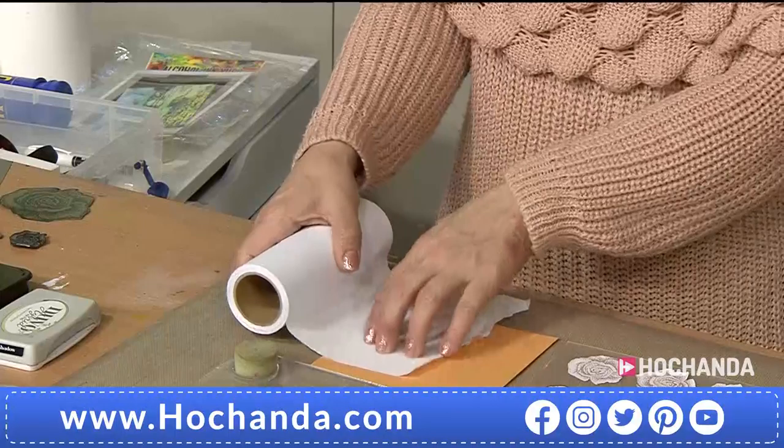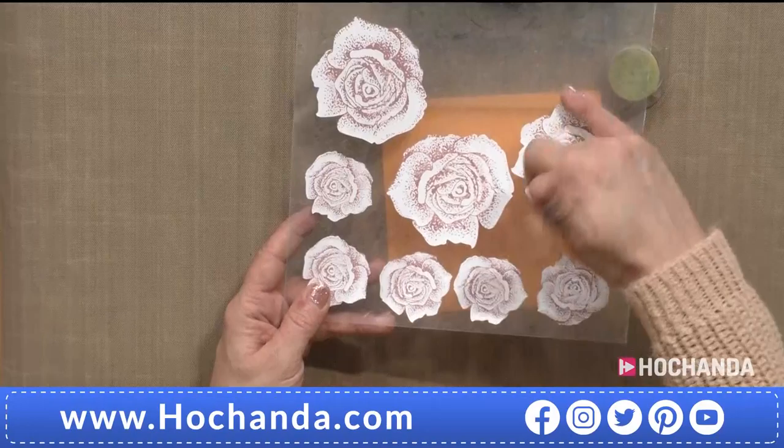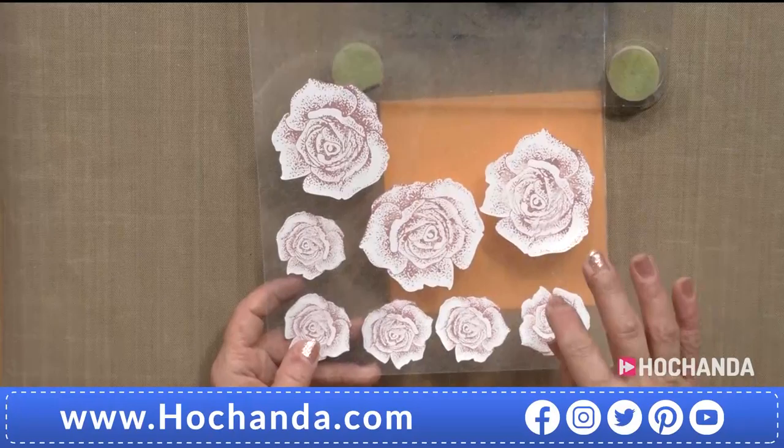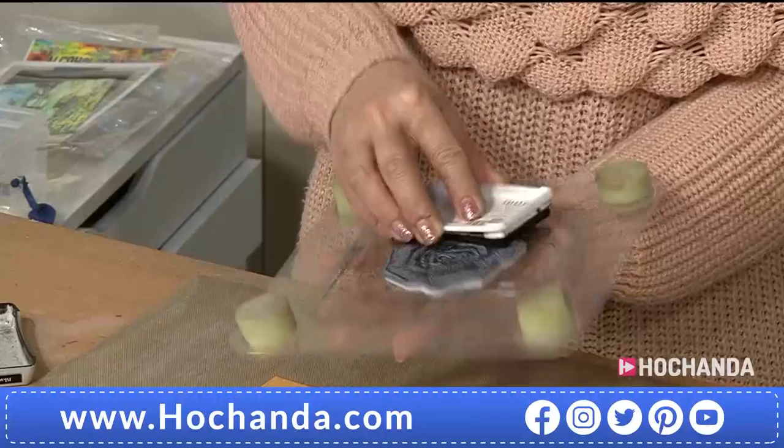So all you need to do is unroll, stick it down to your table, stamp out whatever you want to make the mask from. And then when you cut it out, you can see, hopefully on mine, there's no edges. I've taken off that outside edge. Why is that? Because when you then put this over your design and stamp again, you don't get a little shadow gap. So you want to cut it a bit closer. You'll see as we start to stamp these out and use the masks.